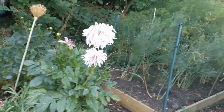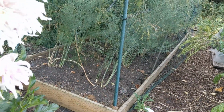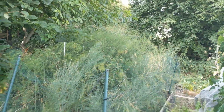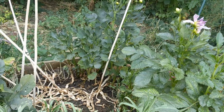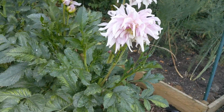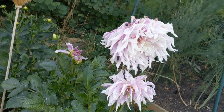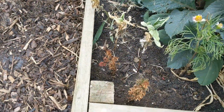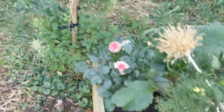So this is a repeat of the same sort of planting. More asparagus in this bed, and again most of it is okay. Fingers crossed it will survive. And these are my dahlias. They go over so quickly. This is a beautiful dahlia, but I'm probably going to deadhead it to help it in this weather. And look, these are the zinnias. This bed has actually been watered from time to time, so there you go.